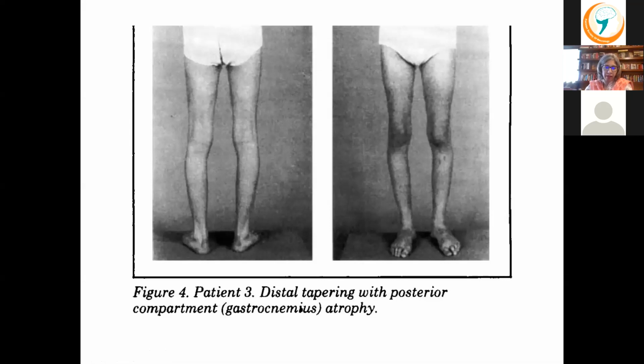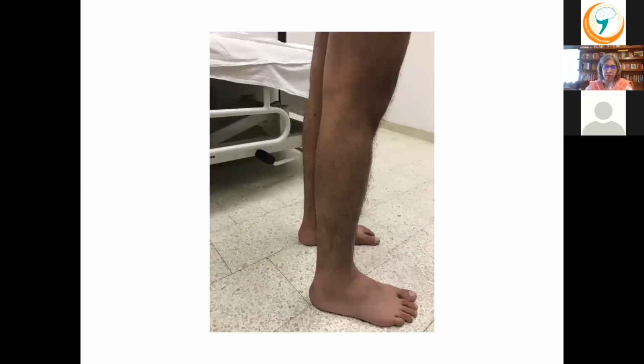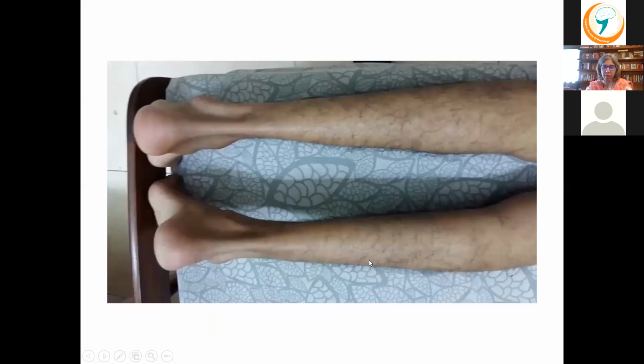The second pattern is of distal weakness, and here you see very thin legs, right? So the distal legs are very thin compared to the thighs, and it's a tapering kind of muscle loss. This is one of my patients where we see that the posterior compartment is much thinner. Normally the gastroc needs to have a bulge over here. It's much thinner compared to the anterior compartment. Same is the case here. This is more diffuse thinning and tapering.